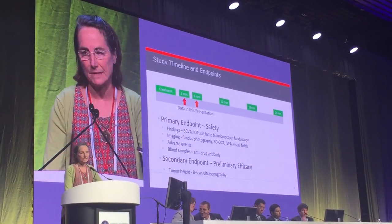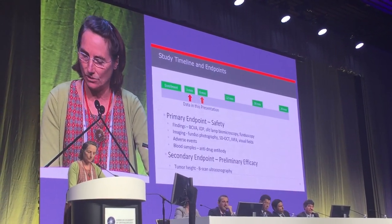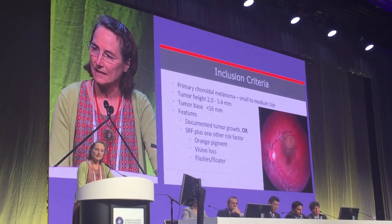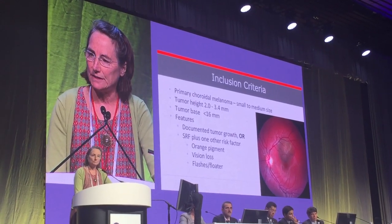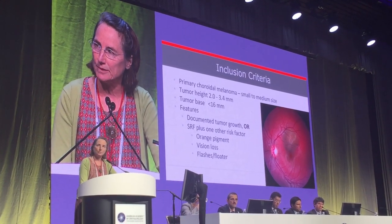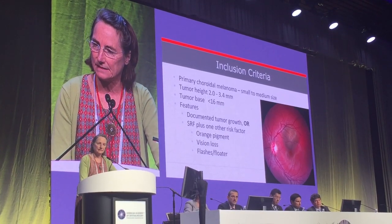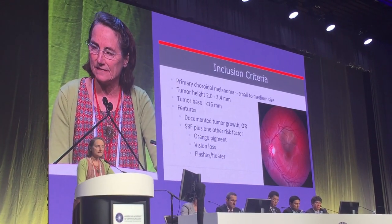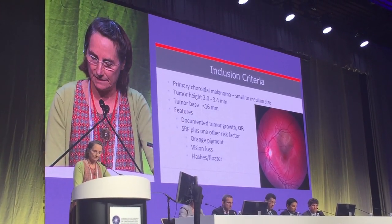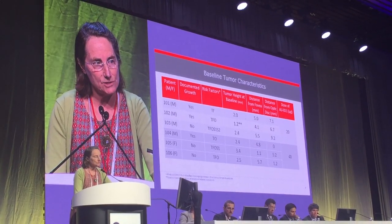In this study, our primary endpoint was safety by multimodal imaging. Our secondary endpoint was preliminary efficacy, and we have 3 and 6 month follow-up. Inclusion criteria included primary choroidal melanoma, small to medium in size, measuring 2 to 3.4 millimeters in thickness and less than 16 millimeters in base. The melanomas had to have evidence of documented growth or subretinal fluid plus orange pigment, vision loss, or flashes or floaters. So we have enrolled 6 patients in the first trial.